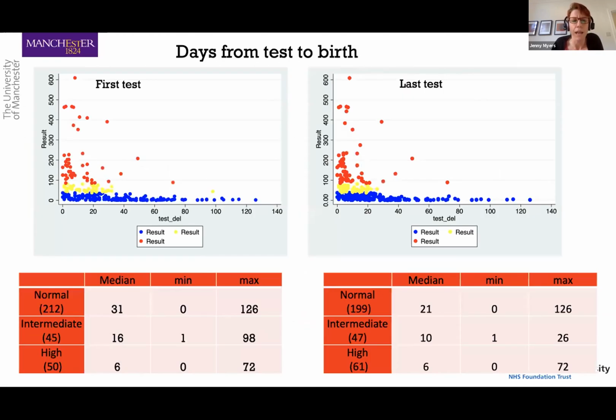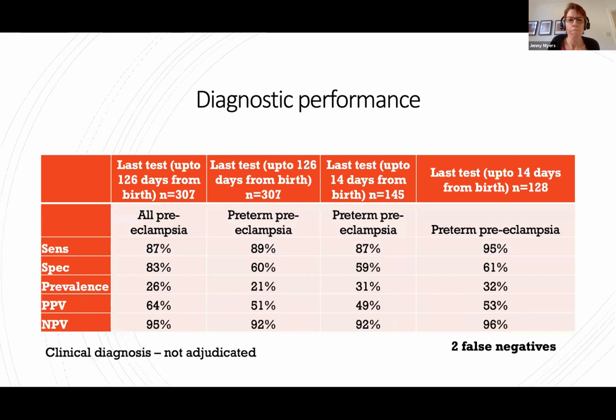I'll scoot past this, I think, but this just shows that there is obviously a big variation in terms of the number of days from test to delivery. But as we would expect, those women who have an abnormal test, which is shown by the red dots here, are likely to be delivered and need delivery because of adverse events much sooner than those women who have a normal test, shown by the blue dots.